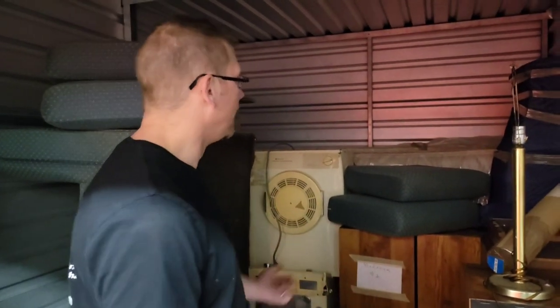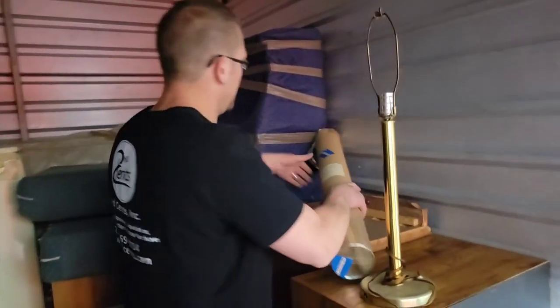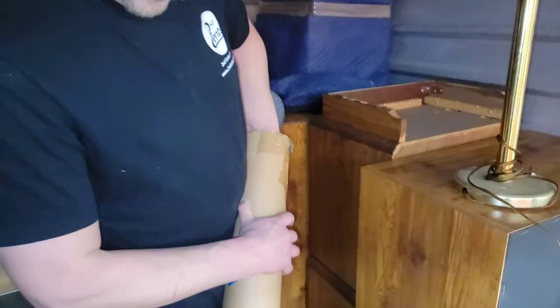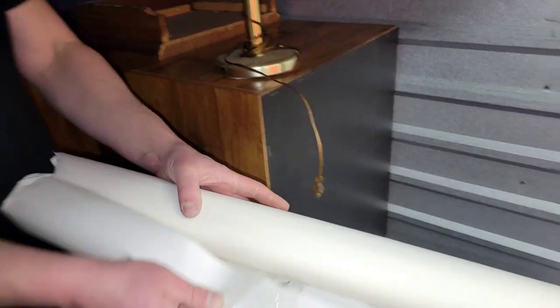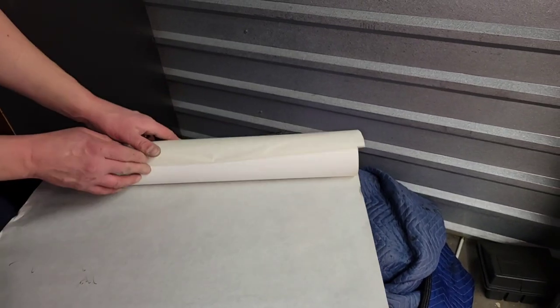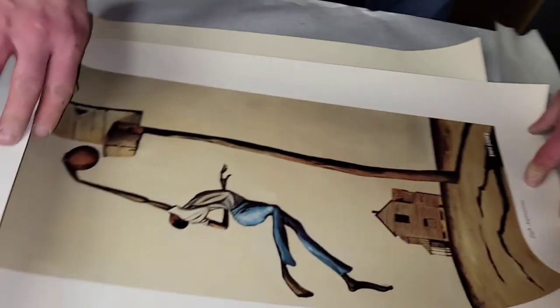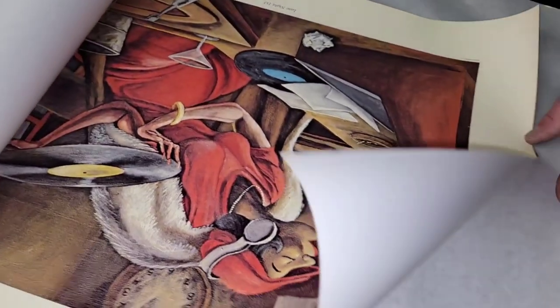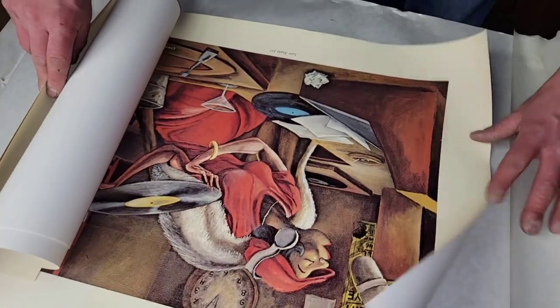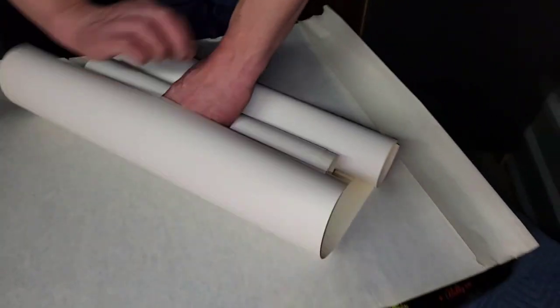So we gotta move some of this stuff, something else wrapped up. Let's see what's in there, this thing. Got this here, poster or something. There we go. Oh, nice. Wow. So we got artwork here, High Aspirations, and Late Night DJ. Fancy. So that's good.